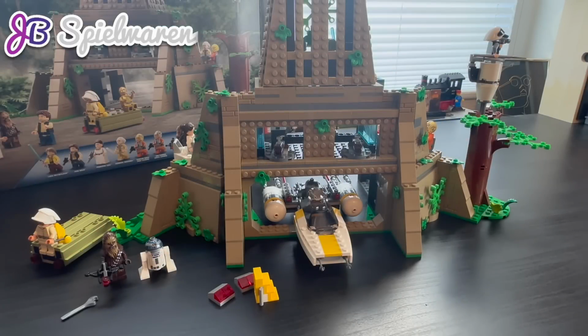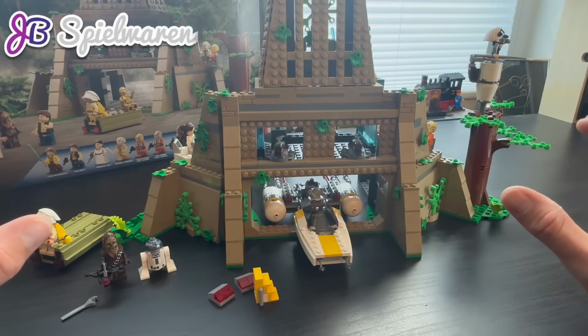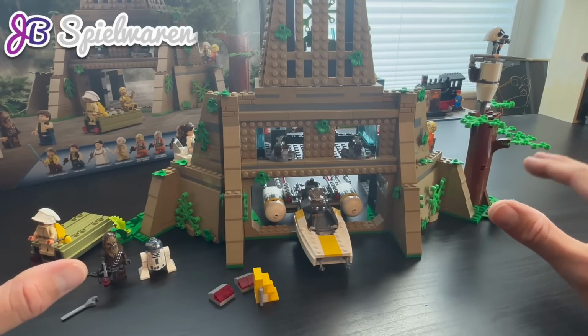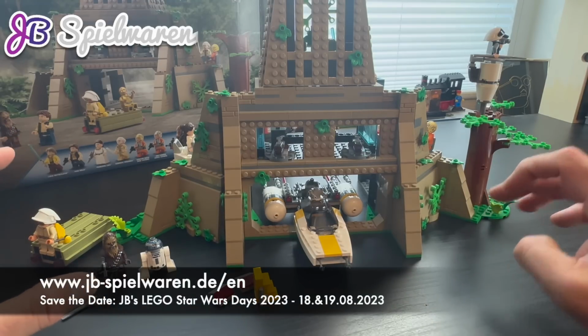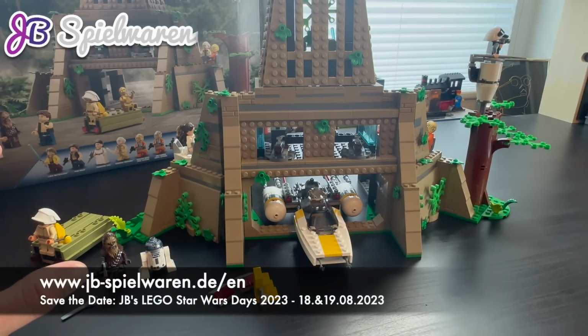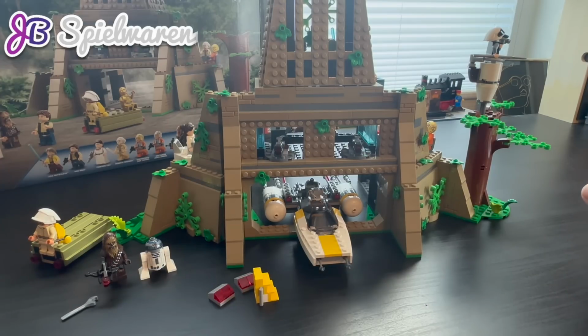Well, the build is done and you can see the result here, which is quite impressive. It's quite a big set with lots of big parts, and this is perhaps an explanation why this set is so expensive in comparison to other sets like the Spider-Man Final Battle, for example, where we get 900 parts with 9 minifigures. And in this set we get 1067 parts and 12 minifigures.